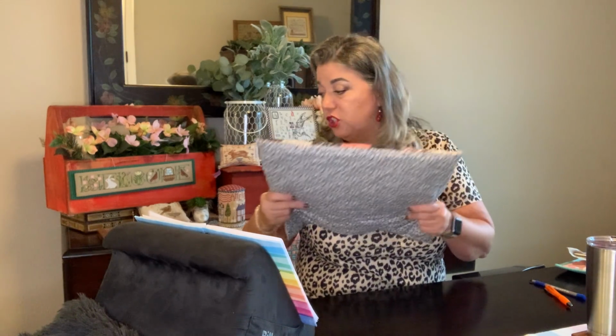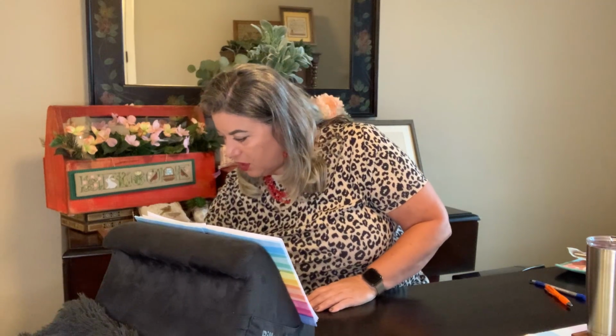But that is Jane Bell by Just Stitching Along. I've been having such fun with her.